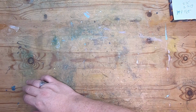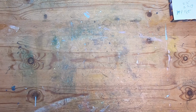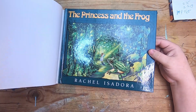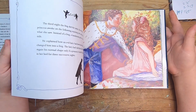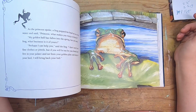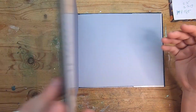Okay, then, sorry, I just gotta set this aside here. And then I found this children's book. I liked the art in it. The Princess and the Frog by Rachel Isadora. The cover is the same as the book. And I think I like about half of the images in here to make ephemera from. They're really, really cool. I love the frogs, obviously. That's me and my frogs and toads. But yeah, really beautiful painted art.